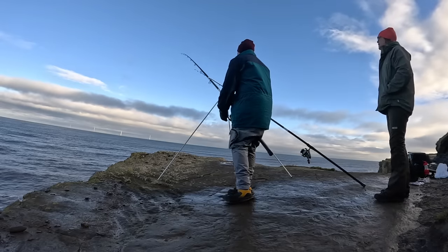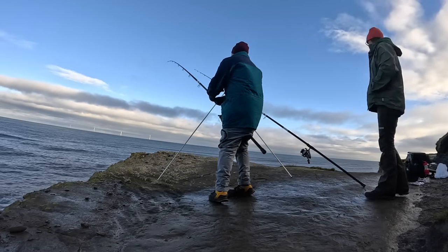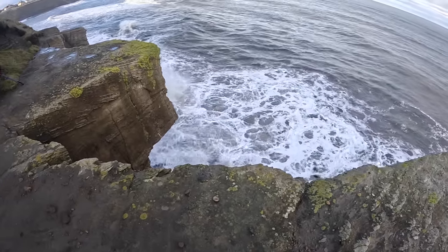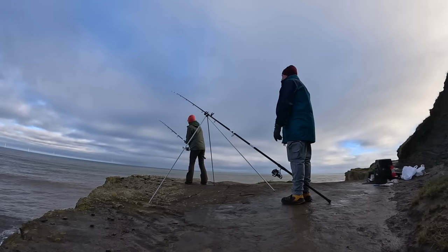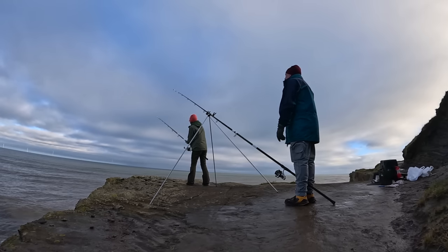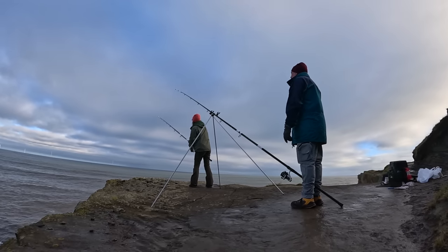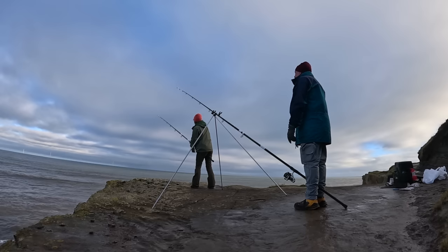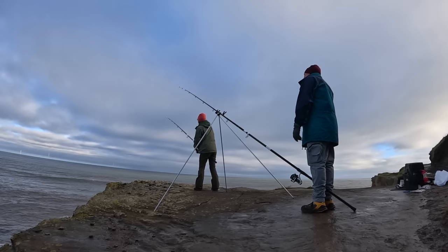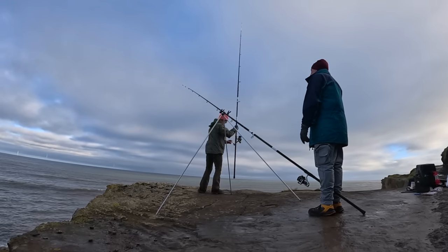We snagged. Just get my gloves on and give it a yank. Had little bites on there, but I don't think it's coming back. I tell you what, standing on this rock's a bit scary, I have to say. It's not for the faint-hearted. I think that's just bouncing around on the bottom there. I'll leave it for a bit longer.